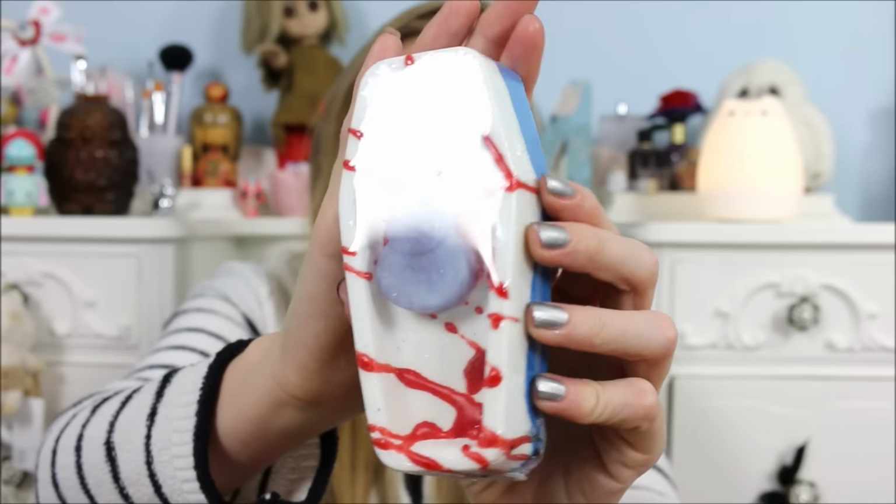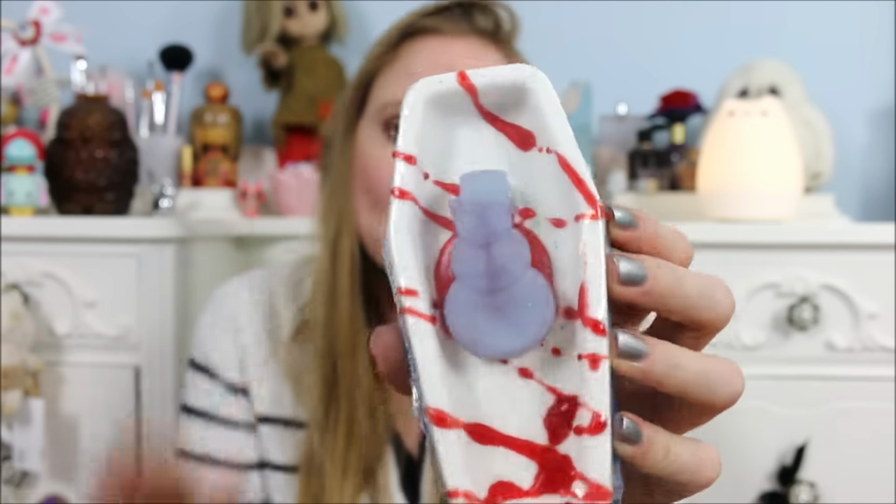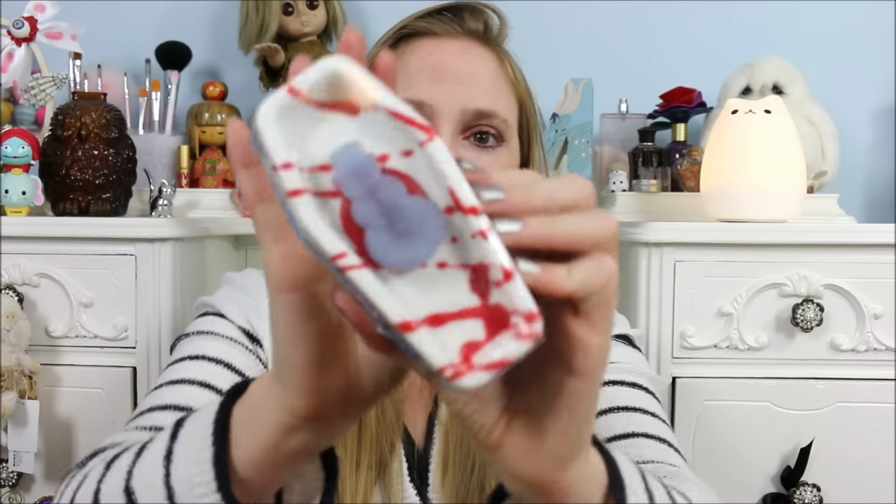So this one is the Killer Snowman Bath Bomb. And he's white and blue with the blood splatter. So this one also is $7.50, and he is scented as gummy bears. Oh my goodness, this smells so freaking good. I love that. So I'm going to have to get him up as well, since he is wintry themed.